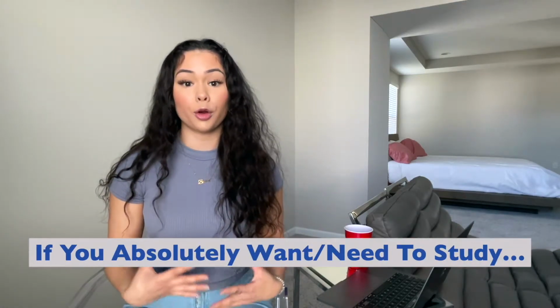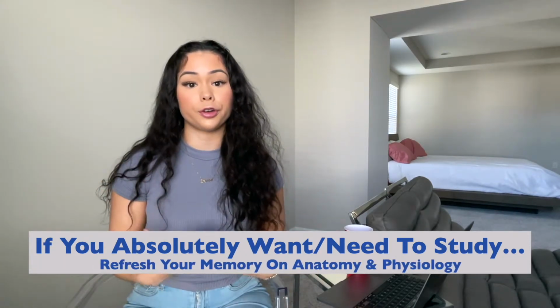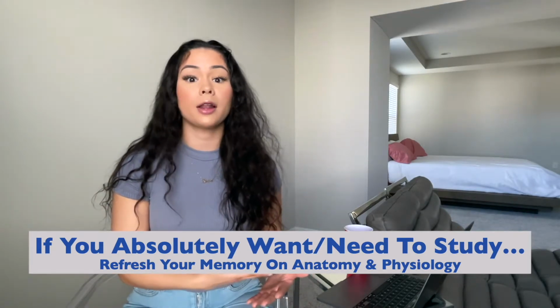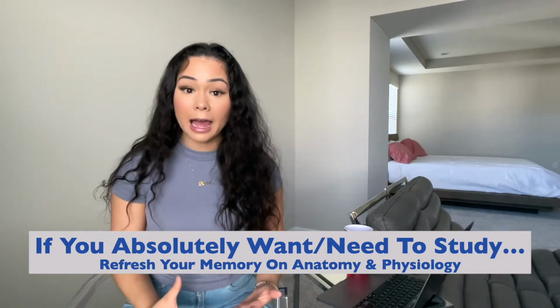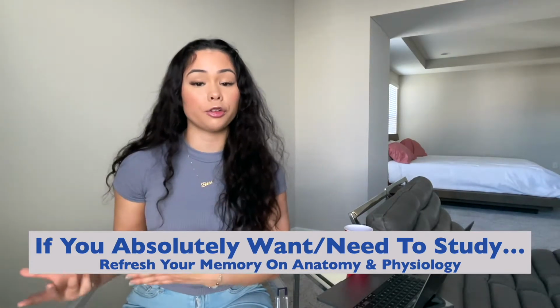And if you feel like you just absolutely need to be studying something, or you want to be better equipped, or you want to have an advantage going into nursing school, my biggest recommendation is to just look over your anatomy and physiology. That way you can refresh your memory on the normal functionality of the human body and the organs and glands. If you have a strong foundation in that and you go into nursing school and you're learning about the abnormal of how something functions, it will really help if you already understand the normal.